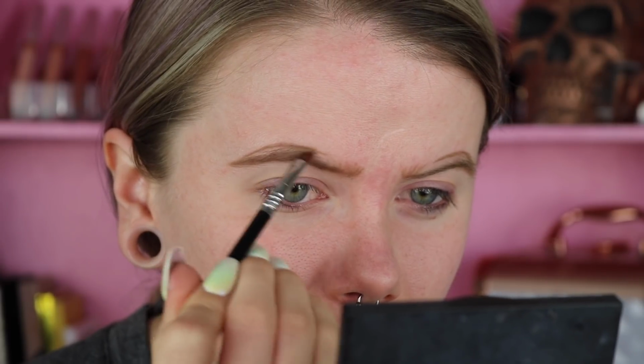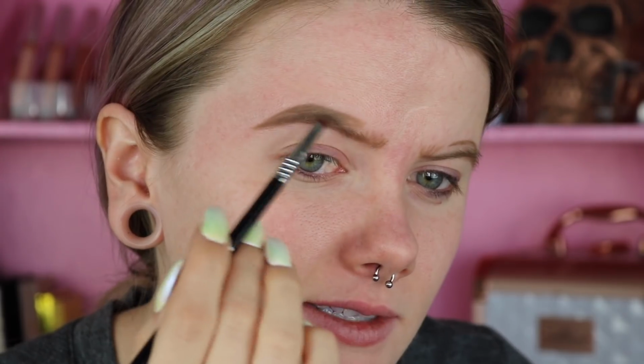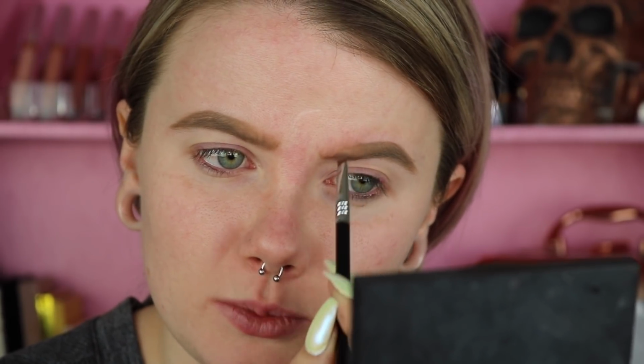So I'm just gonna start filling in the brows where I have it lined out. That's filling in really easily. I like that. Just gonna run a spoolie through the brows real quick. Make sure it works all the way through. What might be really good about this product is that it says it is also a liner, so it could lock into place and just be a lot more long lasting throughout the day, which is a huge benefit.